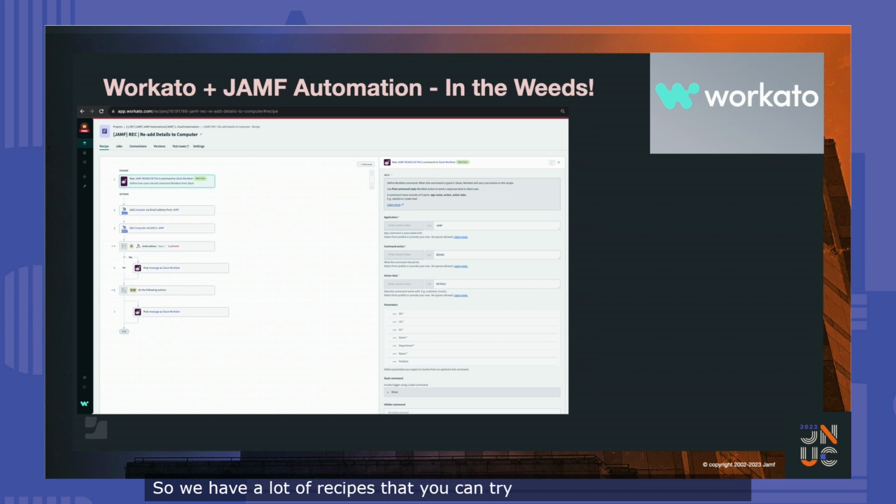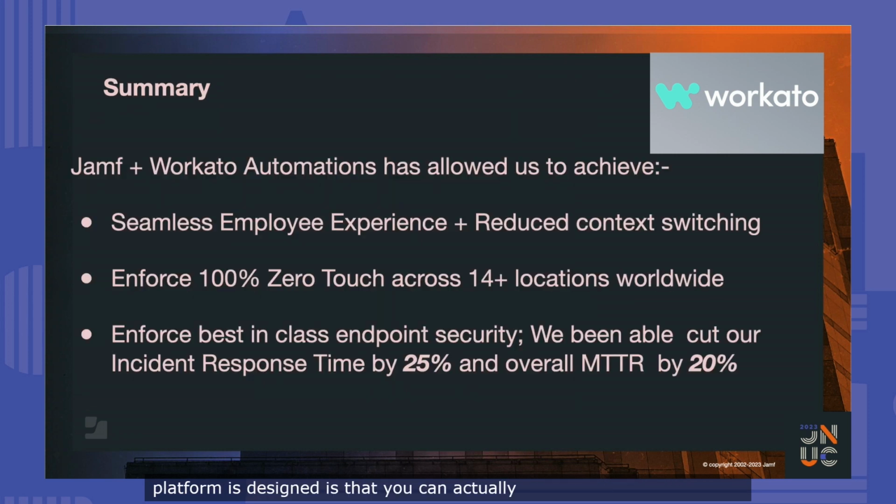Yeah, I think the main thing, hopefully, is to illustrate that the way the platform's designed is that you can actually use it pretty simply, to your advantage.